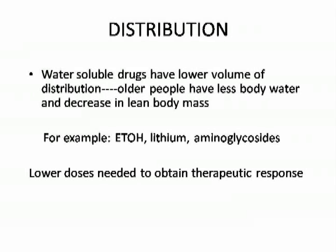So distribution, we look at water-soluble drugs, fat-soluble drugs, and then protein binding. So water-soluble drugs have a lower volume of distribution, and that's because as we age, we have less body water, and we have also a decrease in the lean body mass. So alcohol, lithium, aminoglycosides will have a lower volume of distribution. And therefore, lower doses are needed to obtain a therapeutic effect. And those are not the only ones, but those are just some examples.